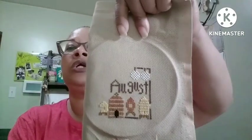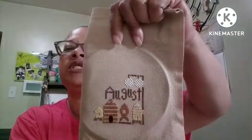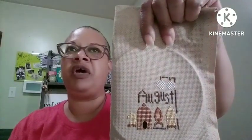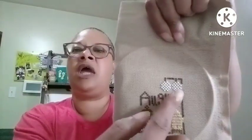And so I worked on putting in these two bee skeps. I ran out of queen bee. I am using the called for overdye. They are both Weeks Dye Works and Classic Color Works, and I ran out of queen bee, so I wasn't able to finish up that motif.